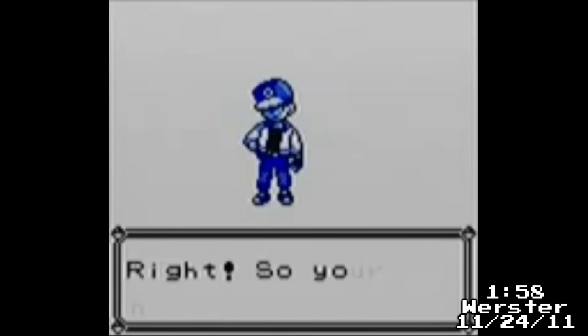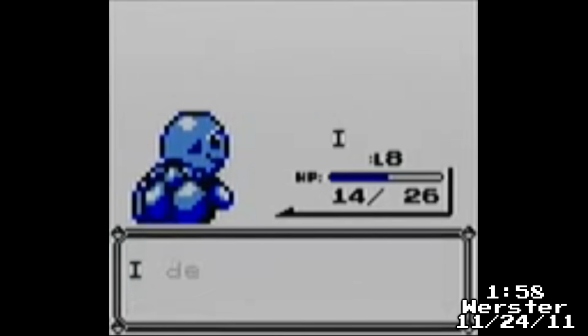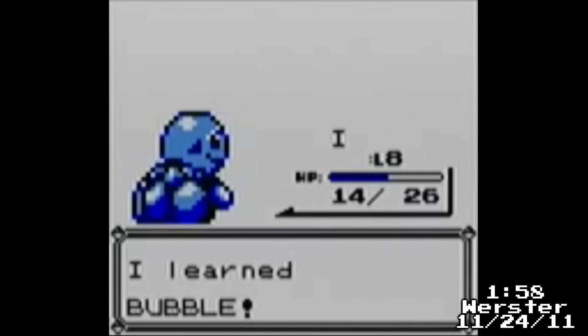Worcester was also careful to name all Pokemon, players, and rivals just one character. This way, whenever their name scrolled on screen, it would take less time to type it out. While this may not seem like much of a time save, it adds up over the course of a run.